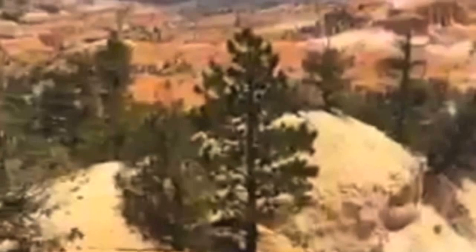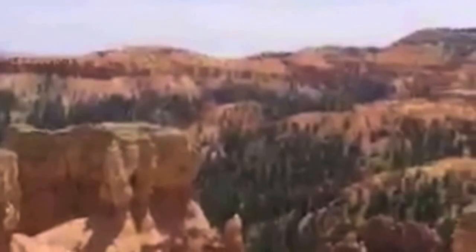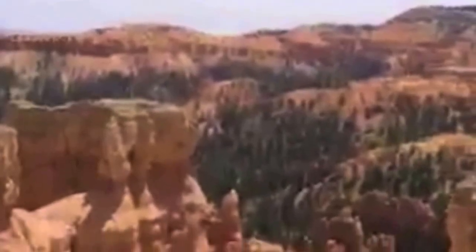Bryce is an absolutely amazing park. I've been there twice. Once I went in the summer and it was crowded, and then I had another opportunity to go late in September, and the park was virtually empty. Nick is here in May visiting, and I think the park is starting to get a little bit more crowded that time of the year.